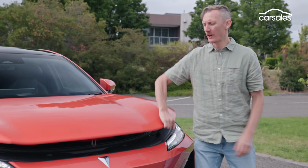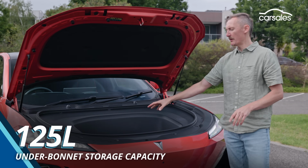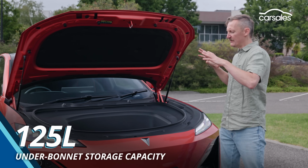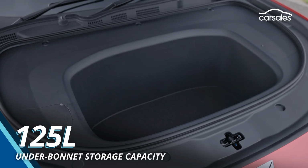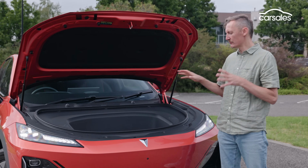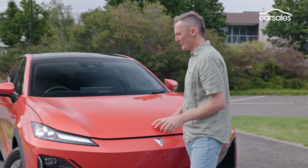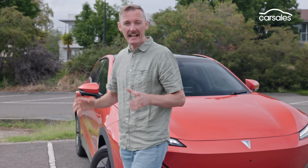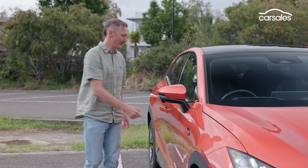So check out the frunk. This is awesome. This is really big, one of the biggest I've seen. At the moment you've got the charging cables in there, but if you've got extra groceries, or you could even put a carry-on bag if you're going to the airport in there. It's really good. It's very handy having that extra room. So this vehicle is certainly a tech head's dream, but is it a driver's dream? Let's boogie.